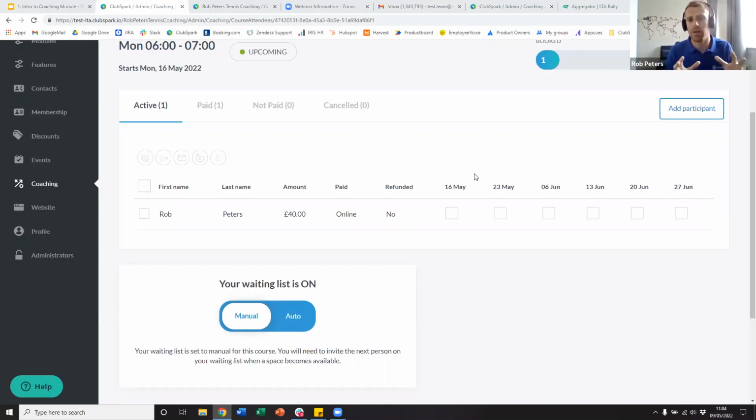So particularly if you're a club that's got court booking income, membership income, and coaching, it will show, for example, court booking and the court they booked, or the coaching and the session they booked onto. So as a treasurer, they'll be able to sort that and filter between what's coaching income and what's court booking or membership.